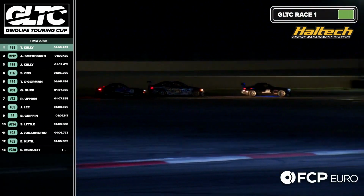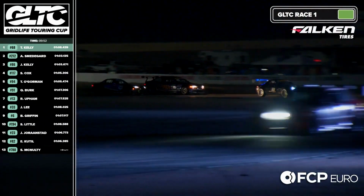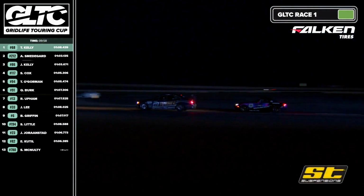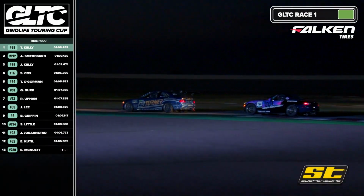That's Justin Lee, Bill Griffin, and Savannah Little. This is a battle for position for 8th place. Look at Savannah Little up the inside of Bill Griffin, side by side through turn number 5. And Savannah Little in her first GLTC start, taking it to Bill Griffin in that number 46 Turner BMW, all over the back of that car.